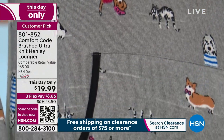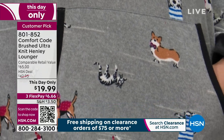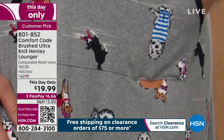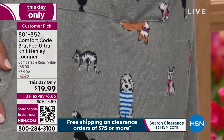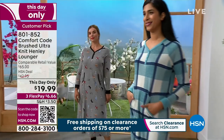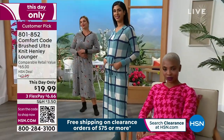We used to have a hood on it. We took the hood off. We've given you these functional buttons and this Henley styling. And of course, everybody loves the kangaroo pocket in the front. We were just discussing how we all kind of lose our minds a little bit when we have a pocket, right? Give me the pockets, all the pockets.